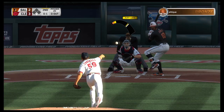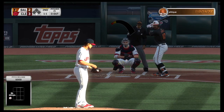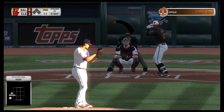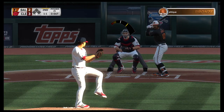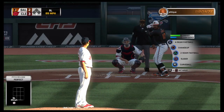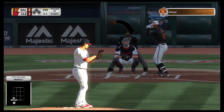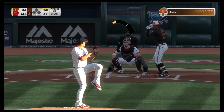0-1 count. Here's the pitch. And this misses the outside corner, so it's knotted up at 1-1. That's some good hitting right there. Great eyes. I mean, to recognize that and lay off it right now, that was nice. Hit the target, but this is low. 2-1. So he threw the slider darting away to him 2 times in a row. Now I don't think he'll go for it again.